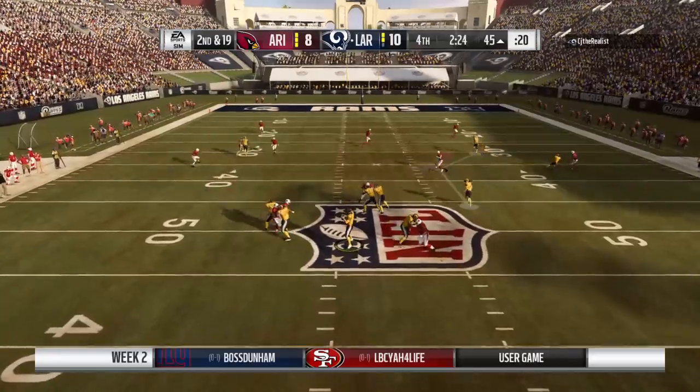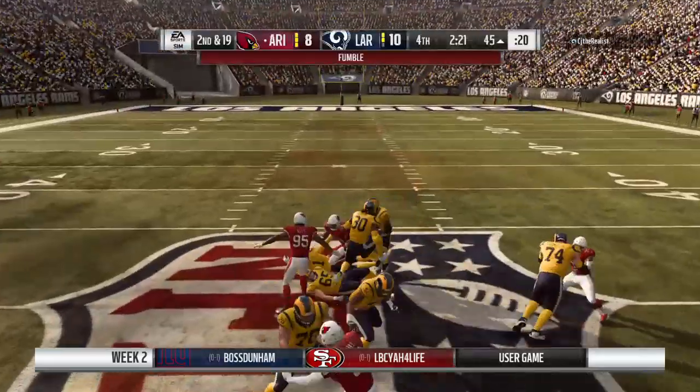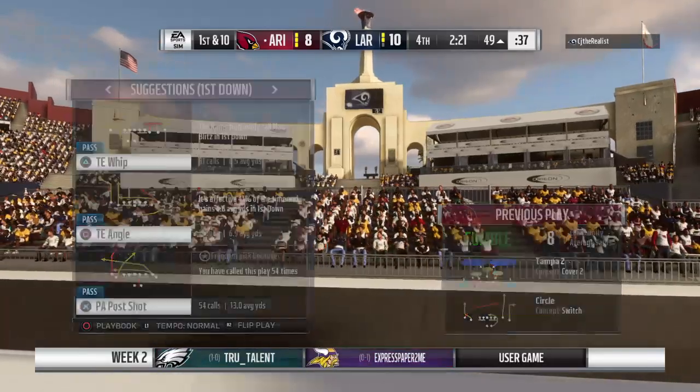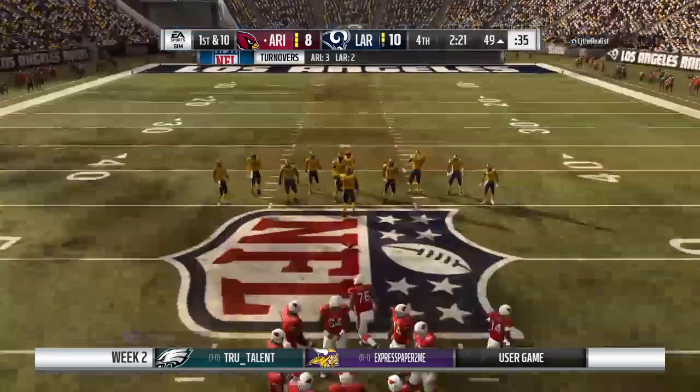Looking to throw on second down. Lambert. Oh, no, he lost the football. And the Cardinals have got it. Going the other way. And they'll set up shop right near midfield at the 49-yard line. A little careless with the football, and he also had a fumble loss last week, didn't he?